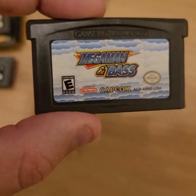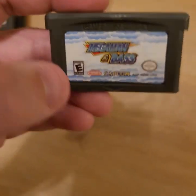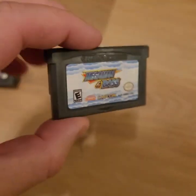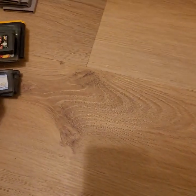I picked up Mega Man and Bass. This was actually a remake of a Super Famicom game with the same name. So I actually really enjoy this so far. Plus, Bass was one of my favorite characters when I was a kid. I had the action figure for him and everything.